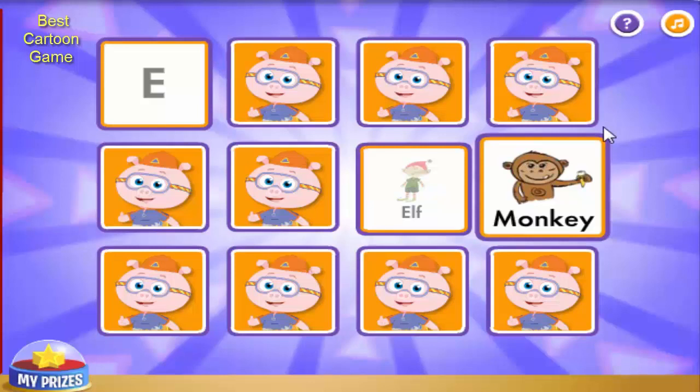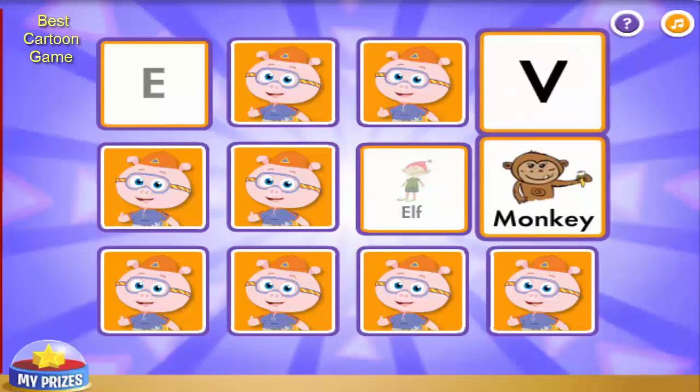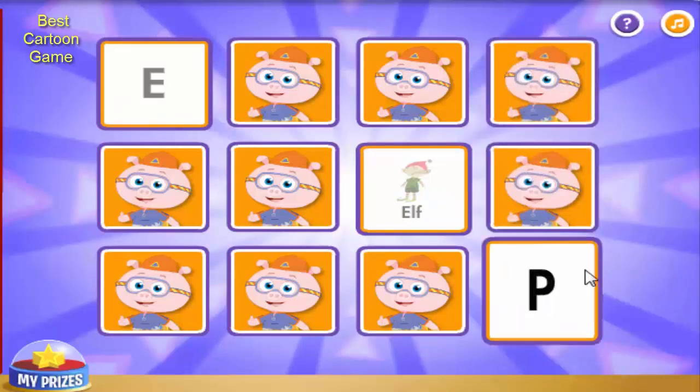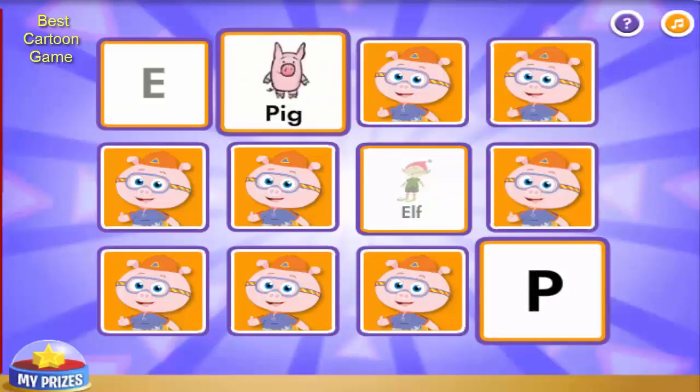Monkey. V. Monkey doesn't begin with V. Try another card. P. Pig. Pig starts with the letter P. Great match.